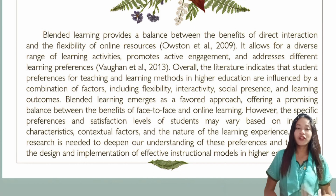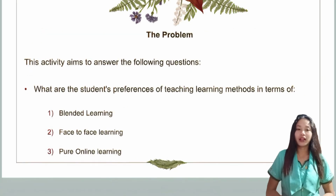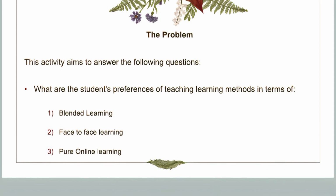So next we have here the problem. This research activity aims to answer the following question: What are the students' preferences of teaching learning methods in terms of blended learning, face-to-face learning, and pure online learning? So let's have the tables next.